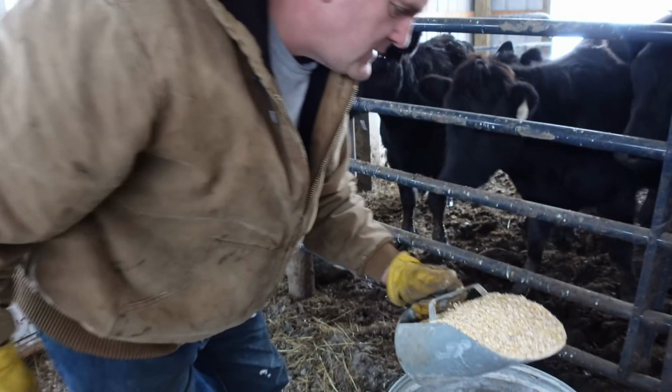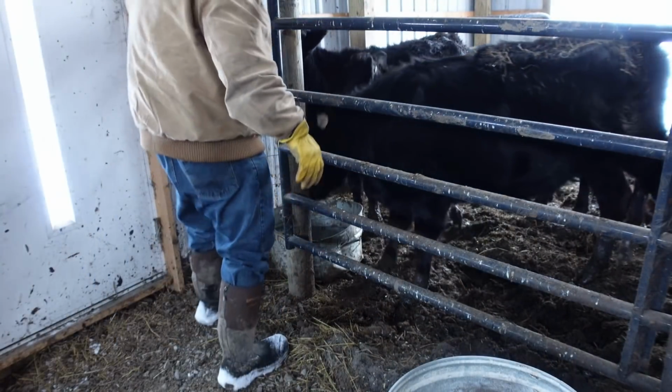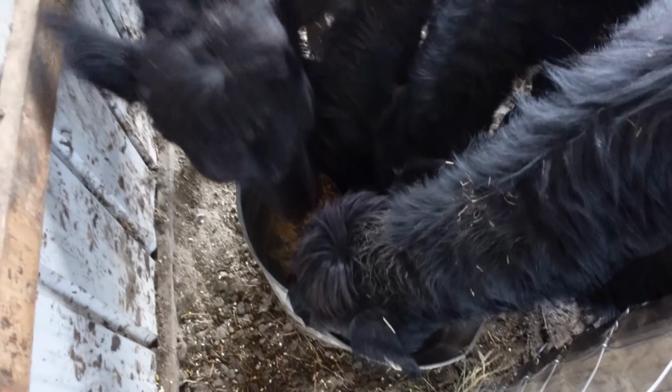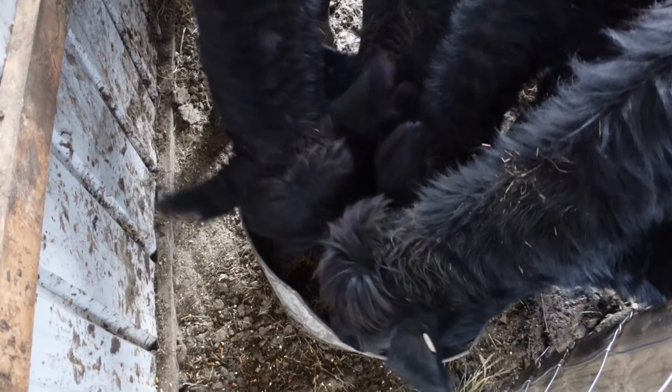Got to give these ladies their afternoon goodies. There you go. You know there's 2 trays, right? You don't all have to crowd to one. Huh? What do I know? Next we take care of the pigs. Big pigs, little pigs, medium pigs, all pigs.